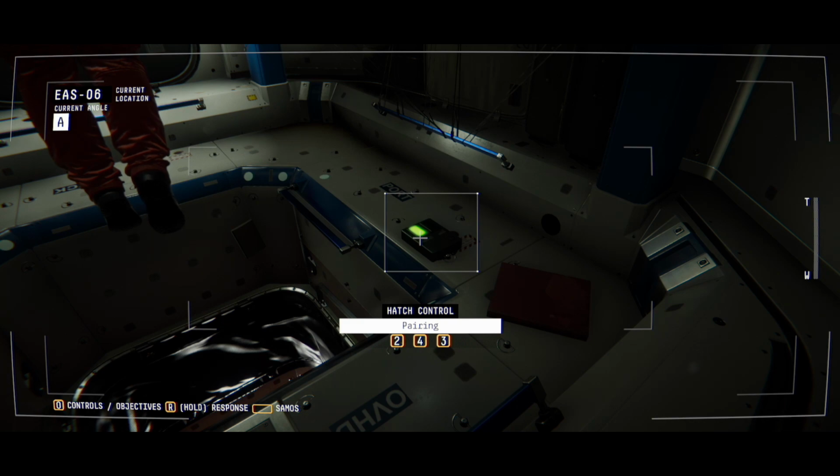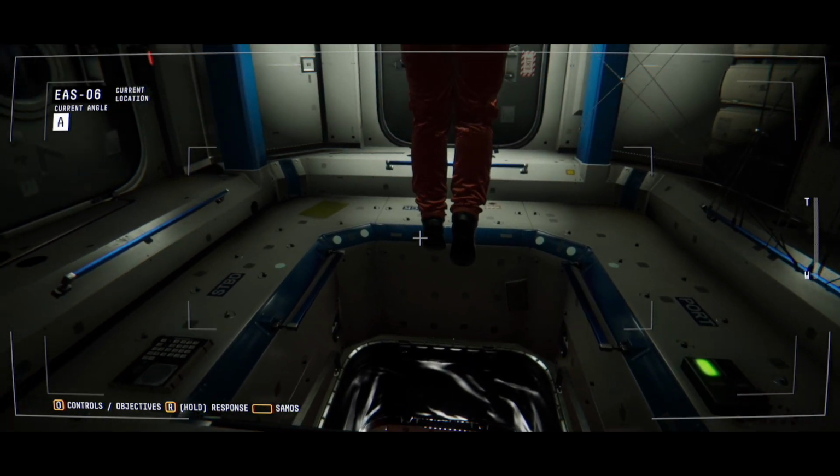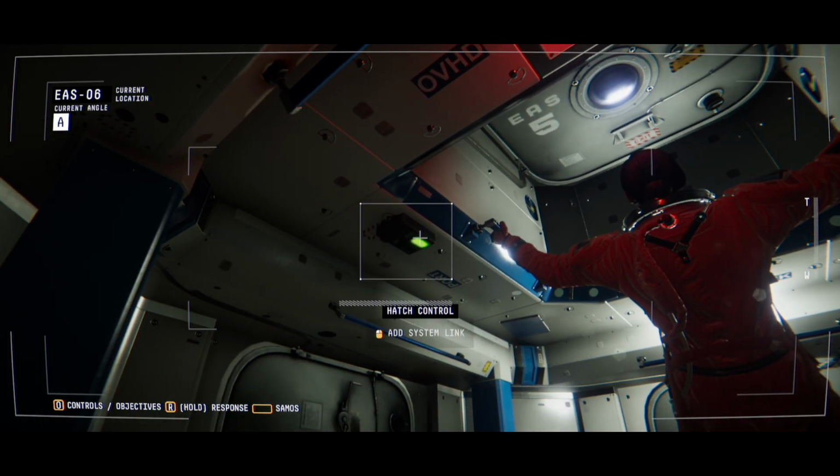I think this is the one. 4, 1, 3, 3. Close hatch. Oh, no. That's not the one. That's 7. It's up there. Okay. Sorry, Dr. Emma. We may have just incinerated you, but I'm learning this as I go.